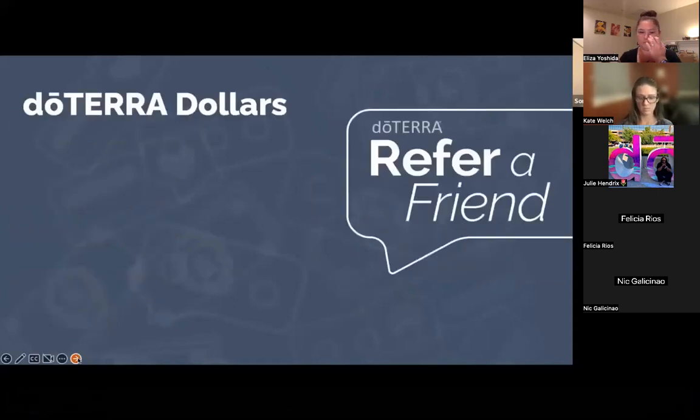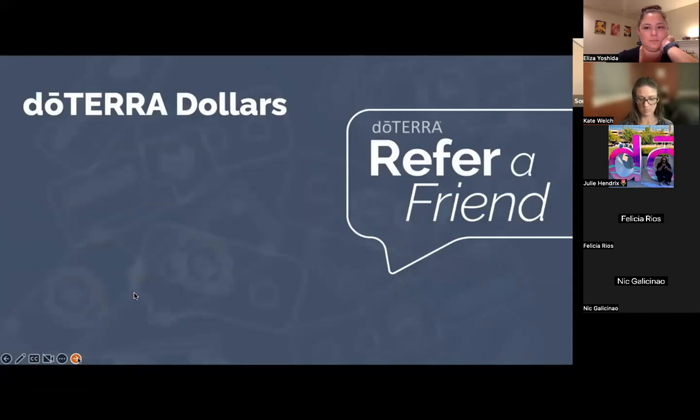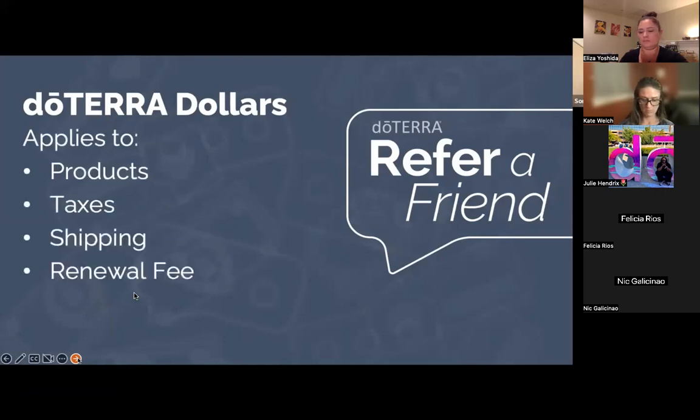Now, the first thing I want to touch on is doTERRA dollars. And doTERRA dollars is something we've talked about before within doTERRA. And in previous contexts, doTERRA dollars has been used synonymously with LRP points. However, from this time moving forward, when we refer to doTERRA dollars, what we really mean is anything that somebody might use cash or a credit card, right, to pay for in their order in their cart, they could use doTERRA dollars towards. And what that breaks down to is doTERRA dollars can apply to products, taxes, shipping, maybe the annual renewal fee, not maybe, definitely, but if they want to cover it, right, that's something they could apply it to. Healing Hands donations if they wanted to make a donation on that particular order.